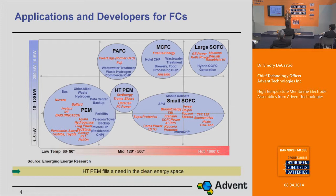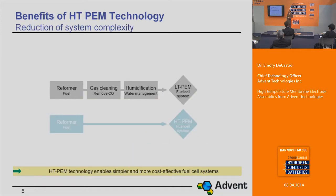When you think about the smaller scales of under a kilowatt to tens of kilowatts, that's typically dominated by PEM fuel cells, largely because of their performance, but also relative ease of manufacturing. In fact, today, as you can see, there is established manufacturing for low temperature PEM. But between low temperature PEM and the higher temperature, there is still a need for ease of manufacture and high temperature that operates over 120 C and typically around 160 to 180 C, which gives you certain advantages. With this market in mind, Advent Technologies developed high temperature MEAs.